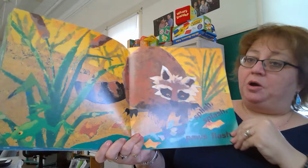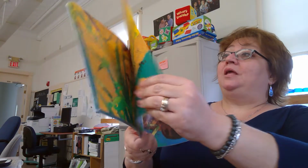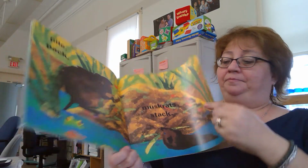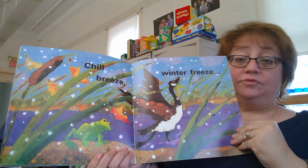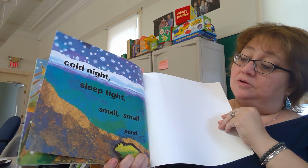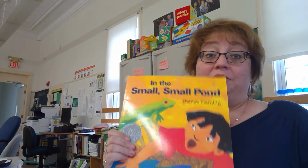Splish splash, paws flash. It's a raccoon. They like to wash their food before they eat it. Pile pack, muskrats stack. They're making a home. Chill breeze, winter freeze. Cold night, sleep tight, small, small pond. The end. There was a lot going on in that pond.